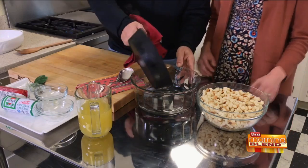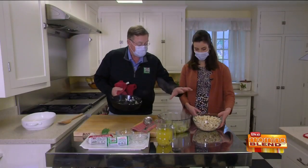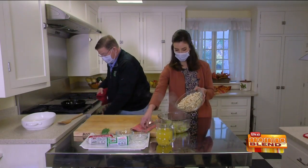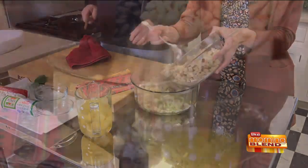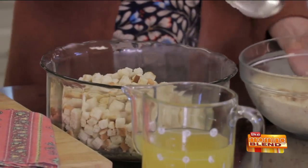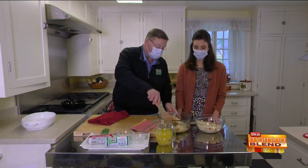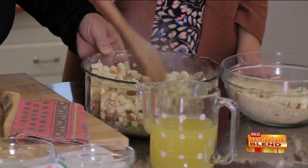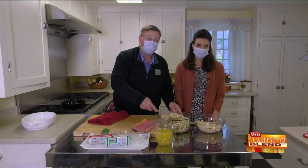So now that we've got this already done, we're going to take about an equal amount of breadcrumbs and add it to the celery, onions, and sausage. It smells so good. It smells like the holidays. You can make the holidays any time of year by having stuffing. And it's a great way to sort of keep your family reminiscing about traditions and sort of comfort food, if you really want to know the truth.